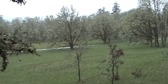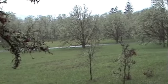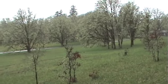One time the Willamette Valley was covered with large patches of oaks, but less than 2% of the white oaks survive today here in the Willamette Valley.